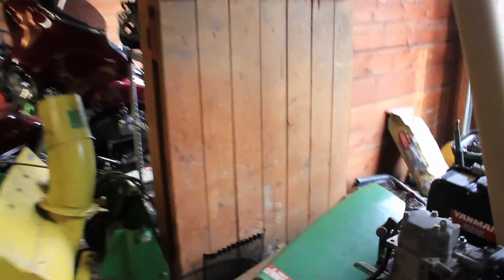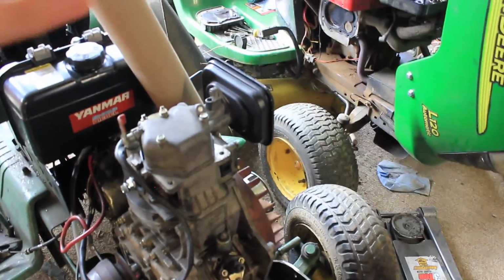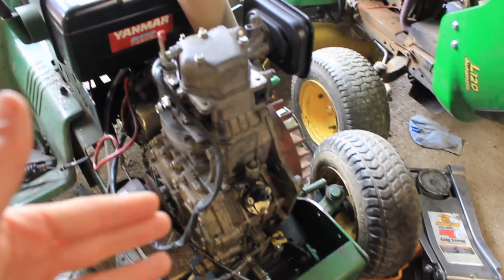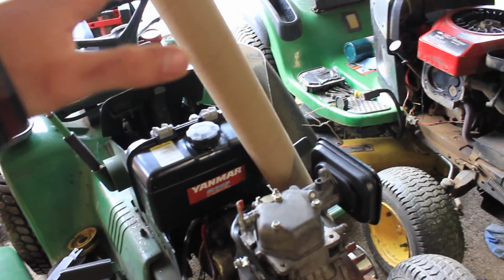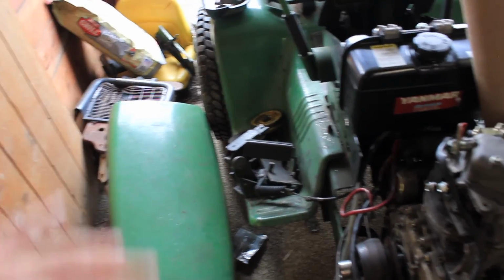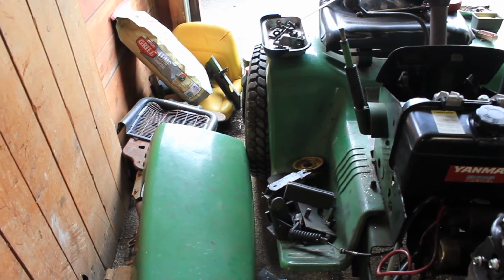In terms of this John Deere though, moving on from that, I finally found the new fuel injection pump. I searched for probably 2 days in this garage. It turns out it was inside the house the whole time. So this is gonna eventually be done, right? Put back together. I do plan to get a new hood. I found the new hoods on eBay. I guess they sell aftermarket ones with all the John Deere logos and everything still on it, so it should look pretty good.